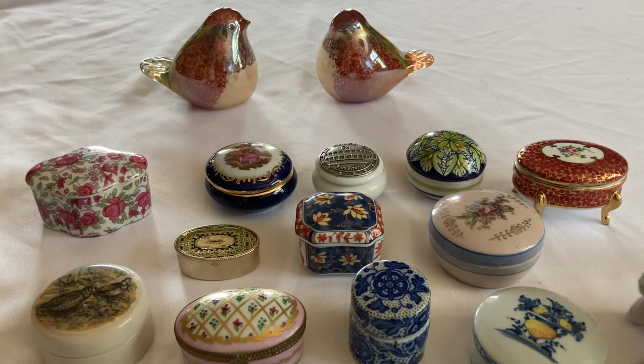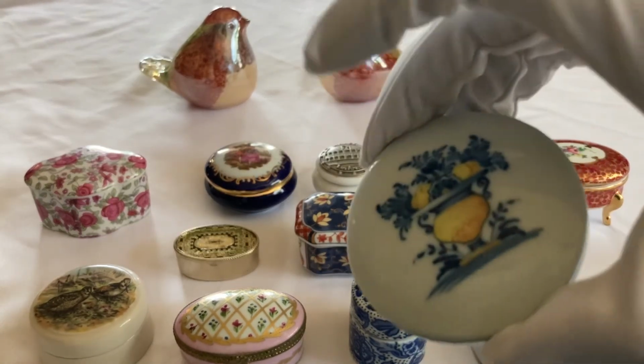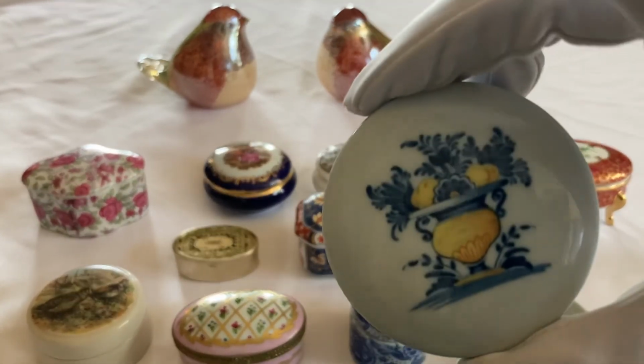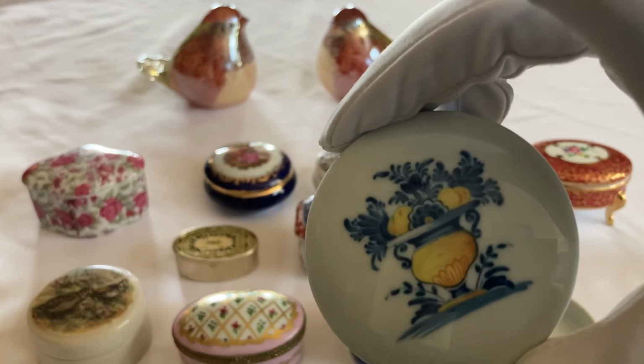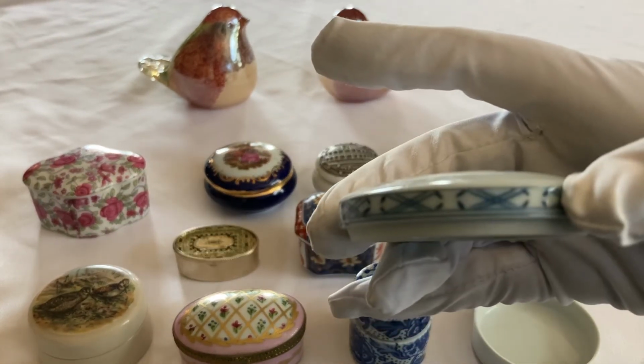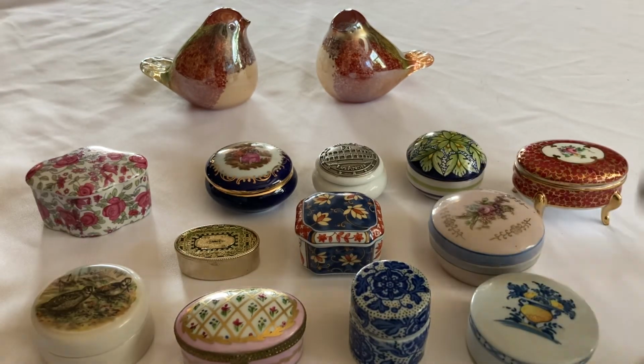I really like this little Portuguese piece. This is actually very finely done. You see this? This is a hand painted piece. And again, more modern. The gold or yellow is just pretty against the blue, beautifully well executed. So again, it just goes to show every country in the world, every region, all sorts of materials.